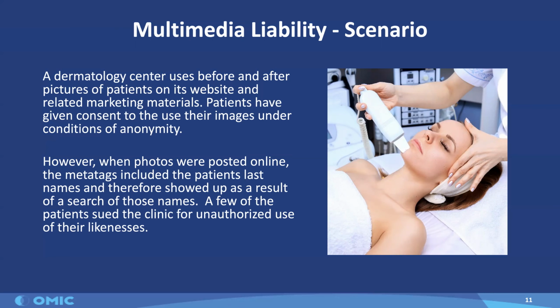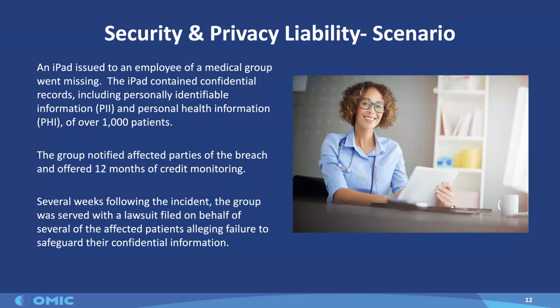A few of the patients sued the clinic for unauthorized use of their likenesses. And as I mentioned earlier, before and after pictures are one of the most common causes of cyber breaches. Personally identifiable information, or PII, stored on meta tags and photos may not be visible to the eye, but it can show up on Google searches of someone's name.